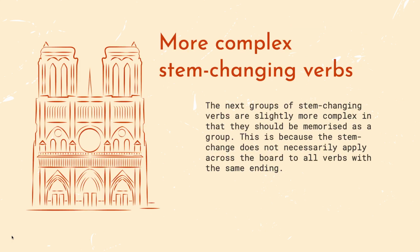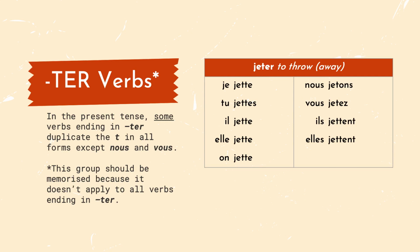Now for some more complex stem-changing verbs. The next group of stem-changing verbs are slightly more complex in that they should be memorized as a group. This is because the stem change does not necessarily apply across the board to all verbs with the same ending. All right, so looking at verbs that end with TER. In the present tense, some verbs ending in TER duplicate the T in all forms except nous and vous. This group should be memorized because it doesn't apply to all verbs ending in TER.